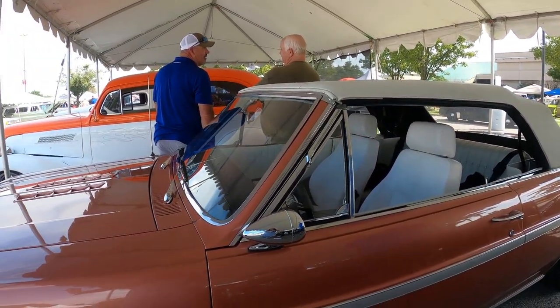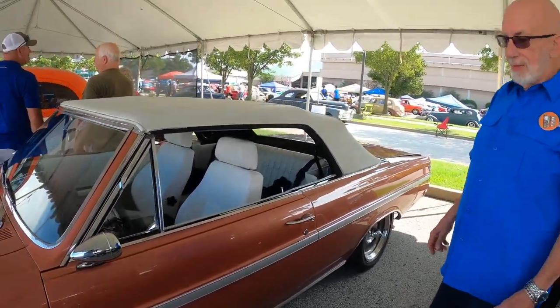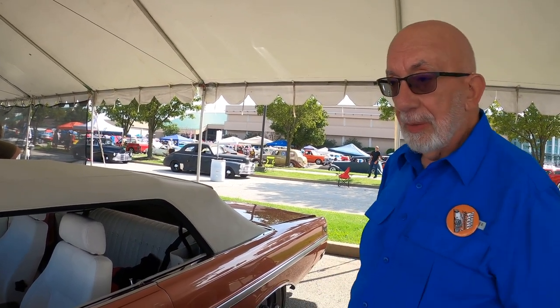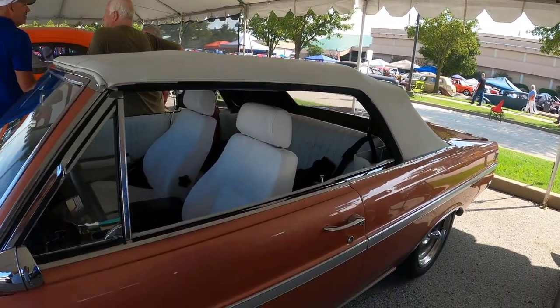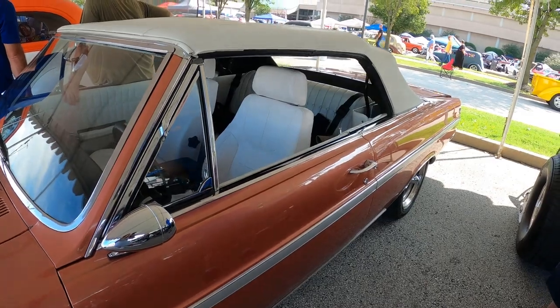I love the body shape here. That's the original color. It was originally this color exterior and white interior, and I put different white seats in it. What would you call the color? It's called coral mist. Oh, coral mist. Okay, that makes more sense. Beautiful. Thank you.